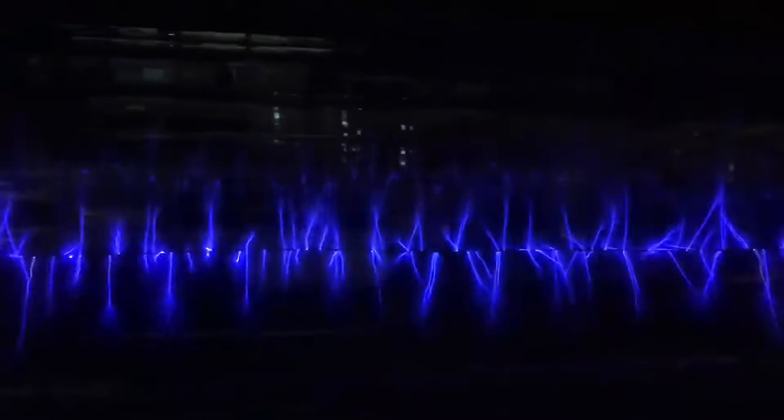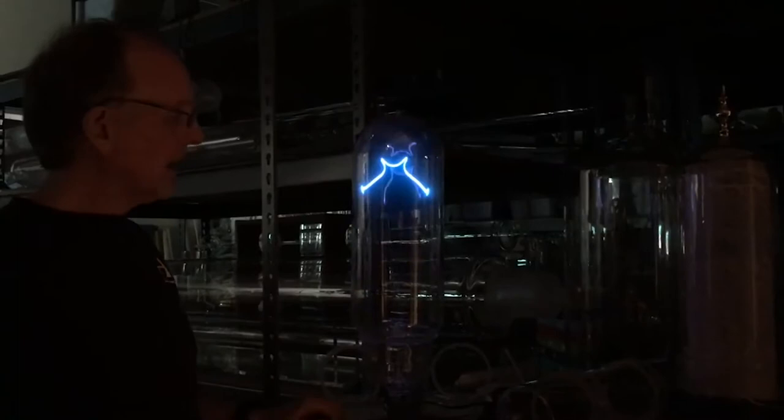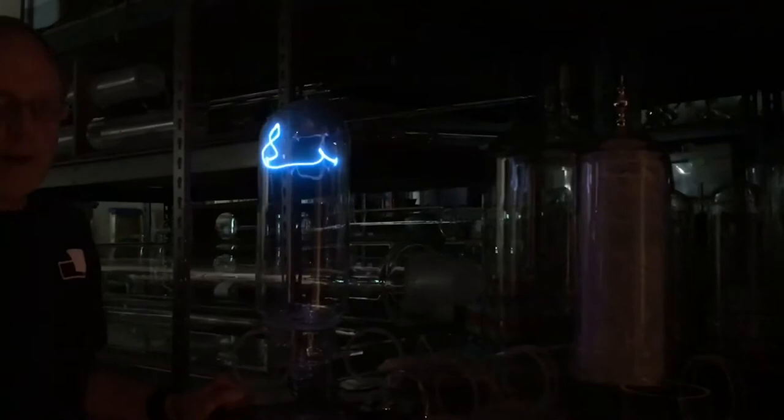All right, so moving on. This piece here is right out of Dr. Frankenstein's movie. It's a Jacob's Ladder, but it's completely enclosed and totally safe, and also much brighter than your average Jacob's Ladder. This is probably the only blue Jacob's Ladder you've ever seen, because it's only one of two in the world. It's got a blue gas discharge, and that comes from krypton and iodine.